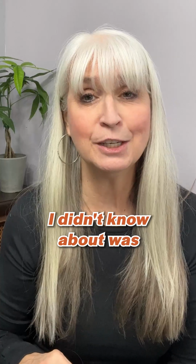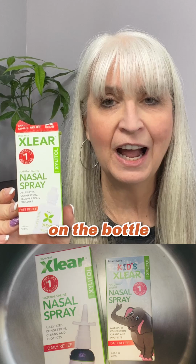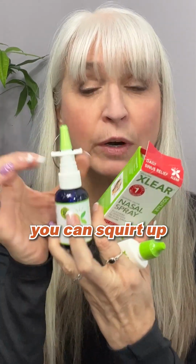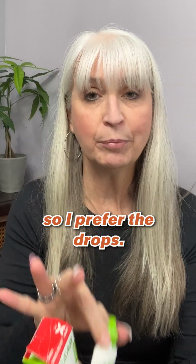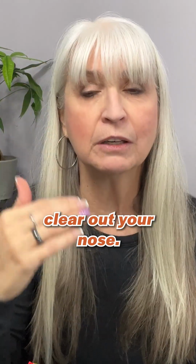So something that I didn't know about was you can do nasal hygiene. So these are clear drops. There is one that has a little elephant on the bottle. That is the kids one. So this one you can squirt up your nose. I don't necessarily like this one because it's a lot up my nose. So I prefer the drops. You just put one drop in each nostril and that'll help clear out your nose.